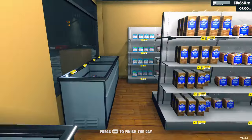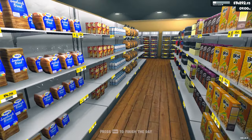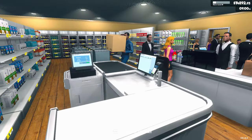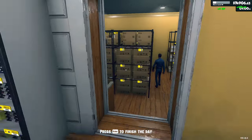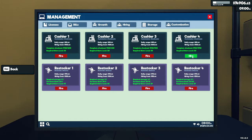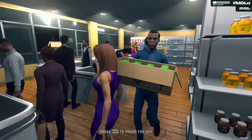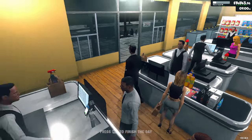Right, have we got any beer left? Yeah, quite a lot. Good. Okay, so we need some bread by the looks of it. And how many customers did we just serve? Oh, look at that. Perfect. So we've got the... I wonder if that's the maximum it goes to. But we've got the last member of staff now. Excellent.